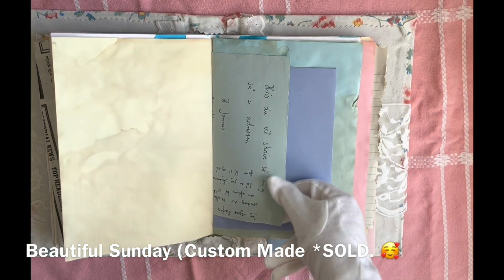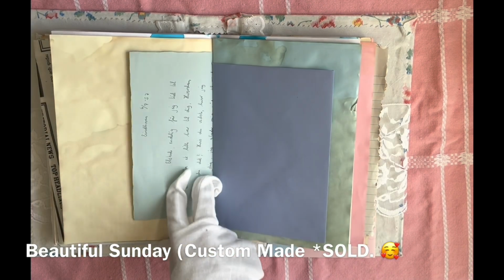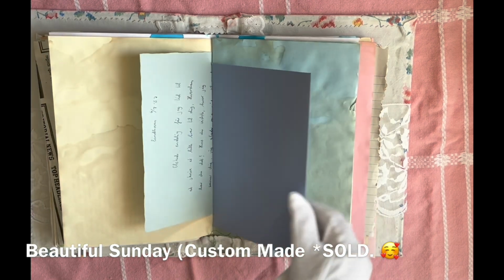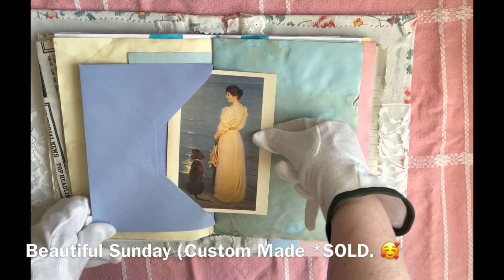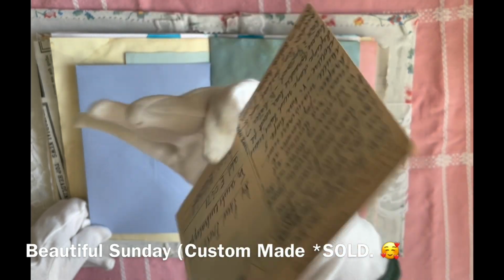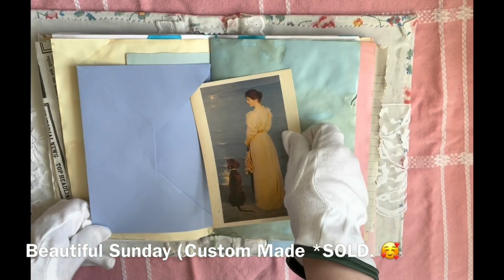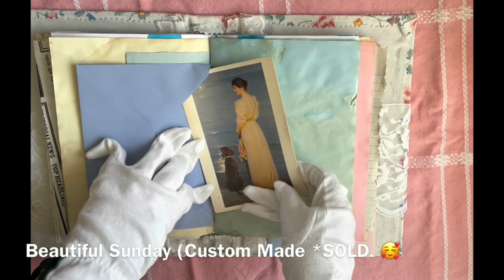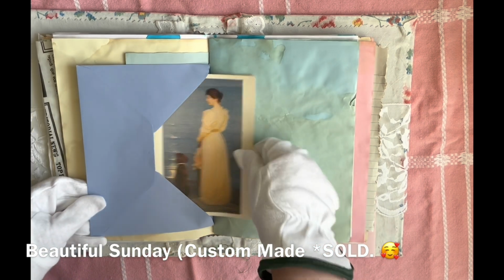This is a bit of 1950s letter, handwritten letter in blue. 1957, and a blue envelope with a little blue postcard inside. We've written lovely writing on the back. I love that one because it's got a dog on it. Really cute. Get things back into pockets with gloves on.